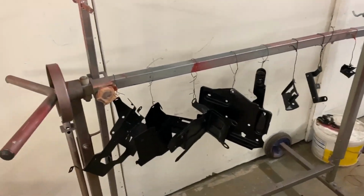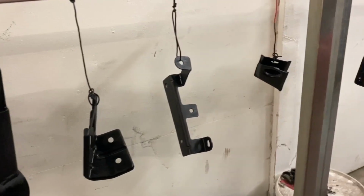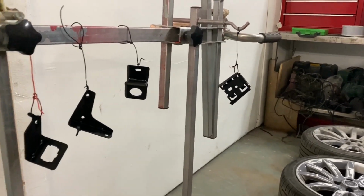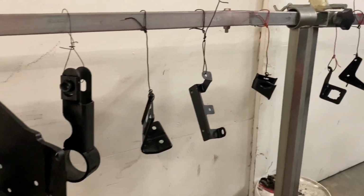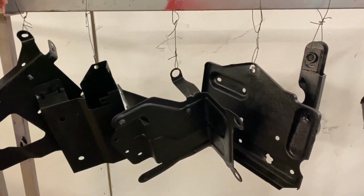Okay, so it's a while later now. I've blasted all the other panels, and as you can see, they've all got coats of paint on them. Took a fair while, fiddly little job, but 100 times better than where we started, so that's good.